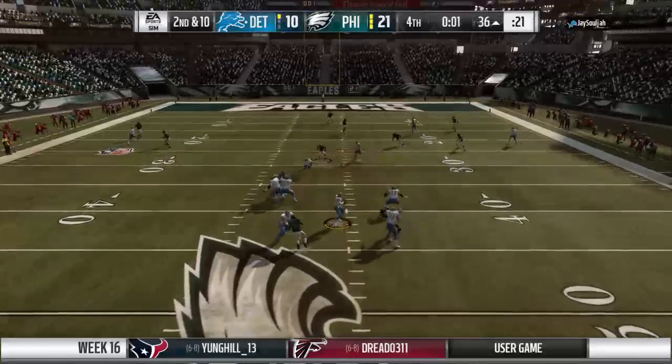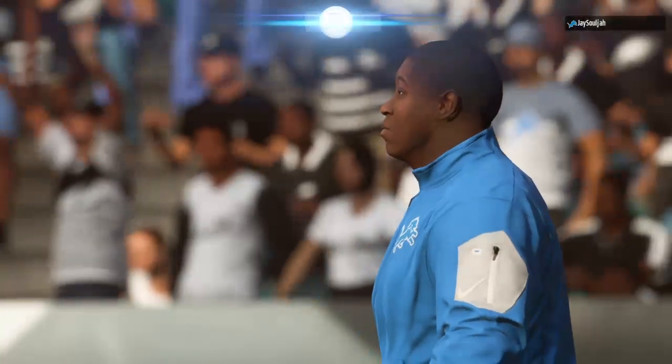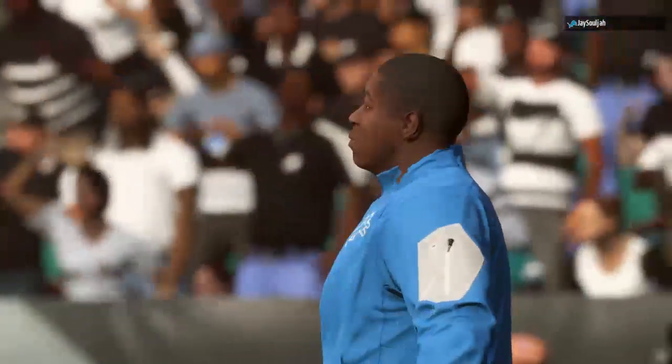One last throw here for Stafford. Now a desperation throw deep downfield. And, Charles, you know what coaches always tell us.